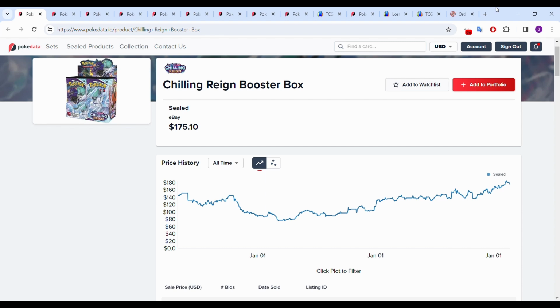In 2022, Chilling Reign got a massive reprint. It came down to $77, guys. The low point, sub $80 on this box. For most of 2022 into early 2023, well, towards the end of 2022, this was a sub $100 box. You basically had a year. You could have been picking this box up for $80 to $100 a box.